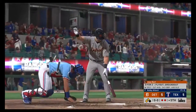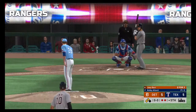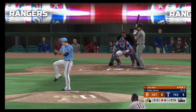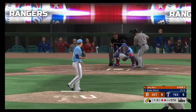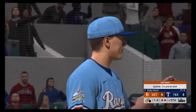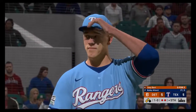Now back. Riding in once again, Joey Bart. 0 for 2 for him to this point. Here's the first pitch to him. Good changeup there to start him, but it drops a little low for ball 1. Allard, a California-born ball player. He's in his 4th season as a major league player.